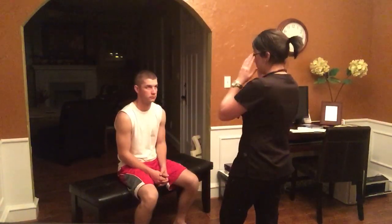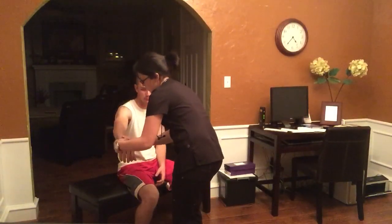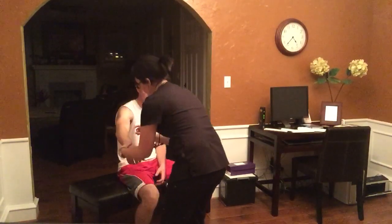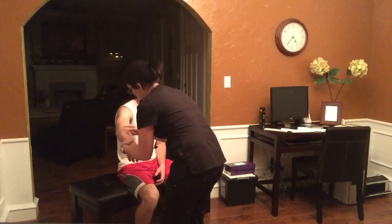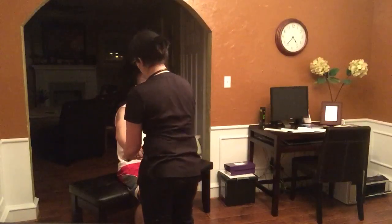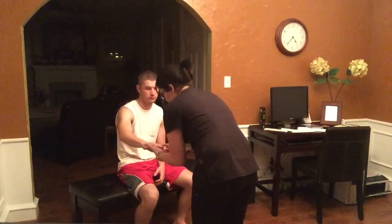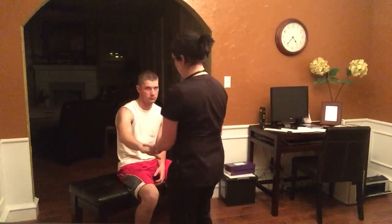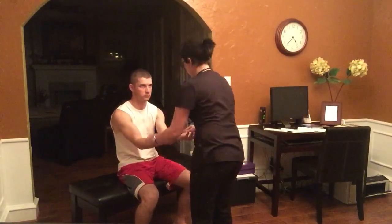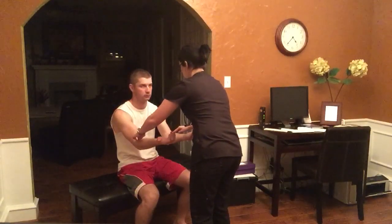Next, I'm going to check your upper extremities. Skin is normal in color and consistent with the body. The temperature is normal, no diaphoresis. Skin turgor is normal. If there was poor turgor, it would be a tenting of the skin, and that would indicate dehydration. I'm going to check your capillary refill. Capillary refill is normal, within 3 seconds. I'm going to check your pulse. Radial pulses are symmetrical. Brachial pulses are symmetrical.